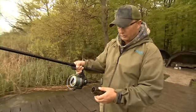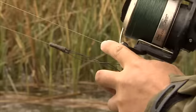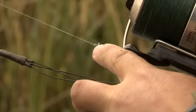The most important thing, if you can see just above the reel there, joining the two together with a four-turn water knot creates a tiny, tiny knot, and that never catches on the rings at all. So that's a perfectly balanced setup.